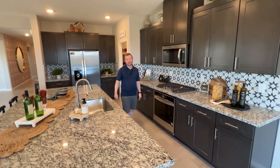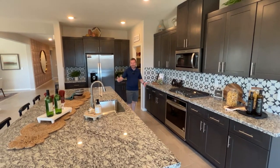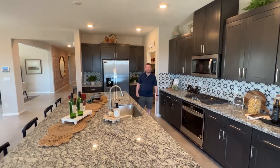And I think if you're cooking as a family, it'll be really good having that space and utilizing it as well. Absolutely.